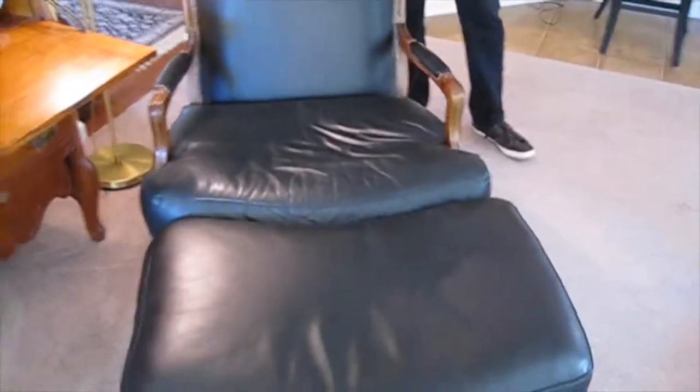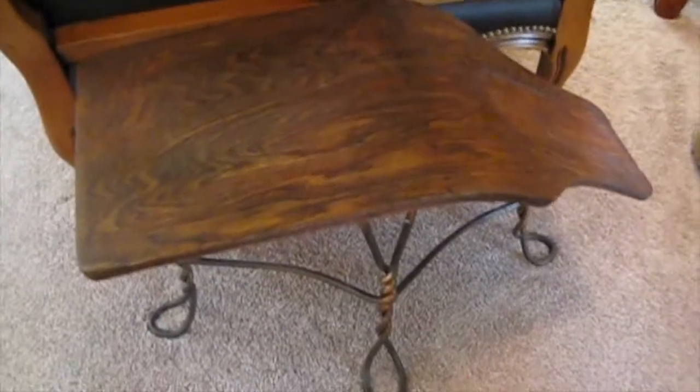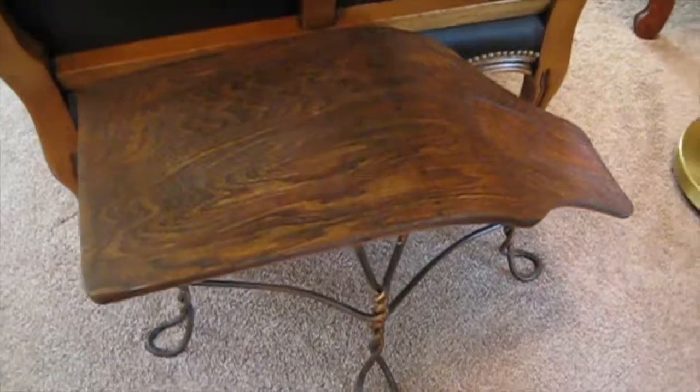chair with the ottoman. And directly behind the chair, if you'll come over here with the camera, is a wooden footrest. I believe people put their feet up on that to have their shoes polished, is what that is. And that has been in my family since the late 60s, early 70s. That pretty much concludes the living area of my mom's home.